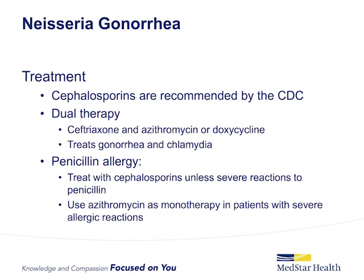Neisseria gonorrhea has developed resistance to the majority of antibiotics used to treat it, including fluoroquinolones. However, cephalosporins are still able to treat the disease. Cephalosporins are recommended by the CDC for treatment of gonorrhea in conjunction with either azithromycin or doxycycline to treat chlamydia as well.